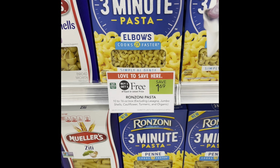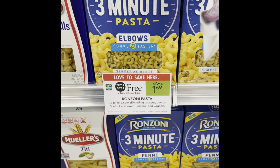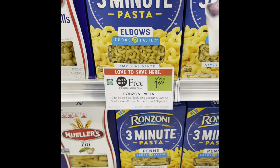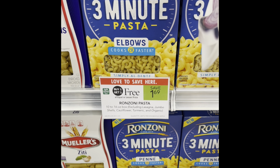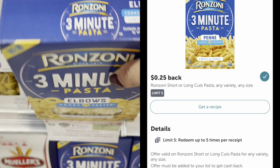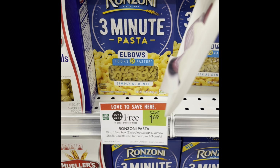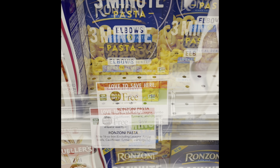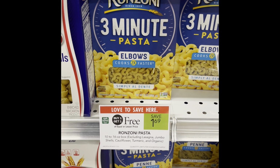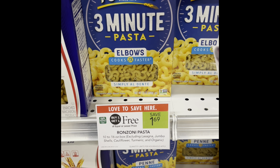I'm going to try out these Ronzoni 3-minute pastas. They're only going to be 60 cents a box after the buy one get one free and the 25-cent IBOTTA rebate. So what you're going to do is pick up 2 of these, and you're going to get a 25-cent rebate on each of these, taking 50 cents off, making it just $1.20 for both boxes together. I'm also going to pick up 5 boxes because there's a limit of 5 on the IBOTTA app, and I've also been told that there are 50 cent IBOTTA rebates on this, but mine's just a 25-cent IBOTTA rebate.